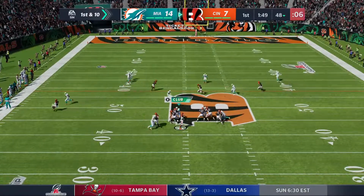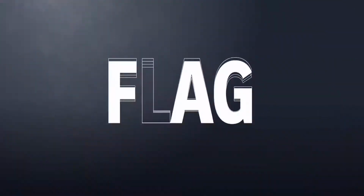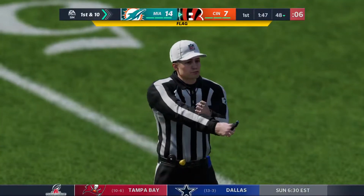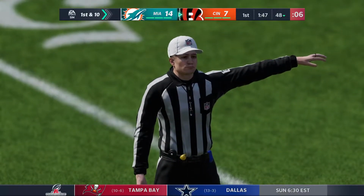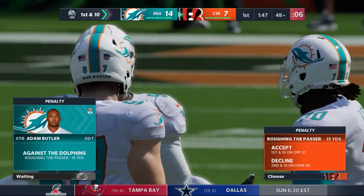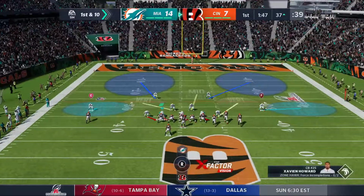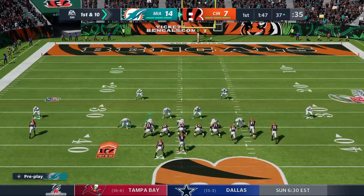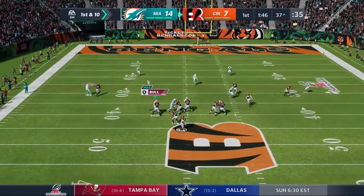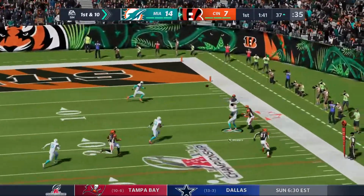Out of the gun, it's Burrow. And a flag comes in as that one falls incomplete. Well, let's see who this is on. Roughing the passer, defense. The hit comes late. We saw it. There's your flag. And we know that there's a guideline, right? Ball's gone. You get 1 step. If you're within 1 step of the quarterback, you can hit him as long as it's still done legally. But anything outside of that.